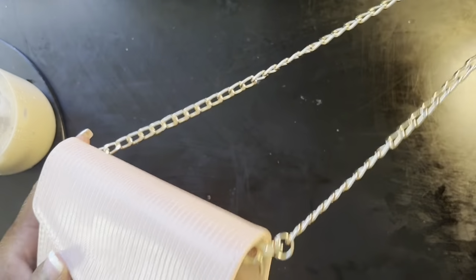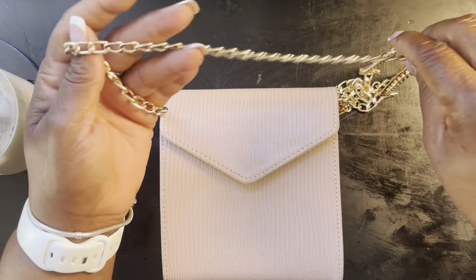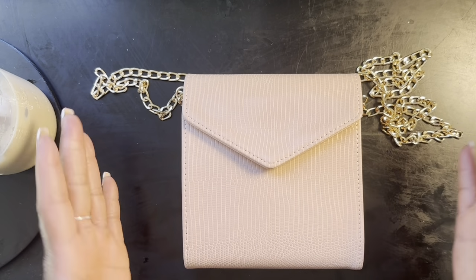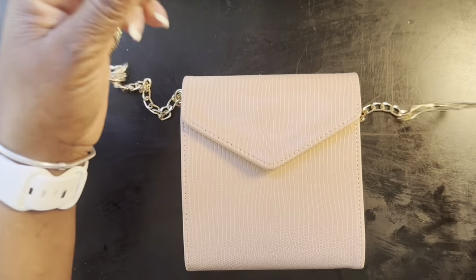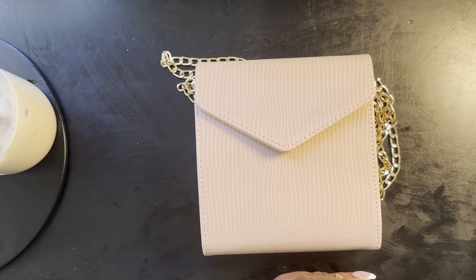Okay, this is the cash wallet that I received. And I will insert a picture of me wearing it, a picture or a video of how you can wear it. Now, it cannot fit into a small bag, but you can wear it as a crossbody. I am 5'5", and I am going to show you how it looks on me. And it may drop further down on you because I'm big bust. So I just want to show you how it is worn.